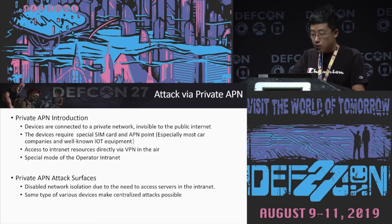And all clients in this intranet are equipped with the same type or made by the same company. So we can look for vulnerabilities in such a device, then launch a massive attack. As a result, we gain full control of all these devices.